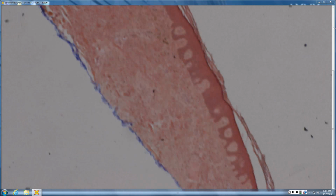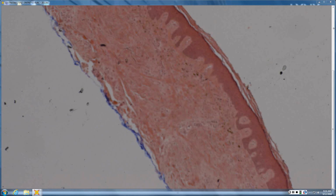So you've got a little bit of irregular acanthosis. There's some pigment in the dermis. From this power, I can't tell if they're just melanophages or if they're melanocytes. And does your dermis look normal? No, it looks a little fibrotic. Looks a little fibrotic, sclerotic.